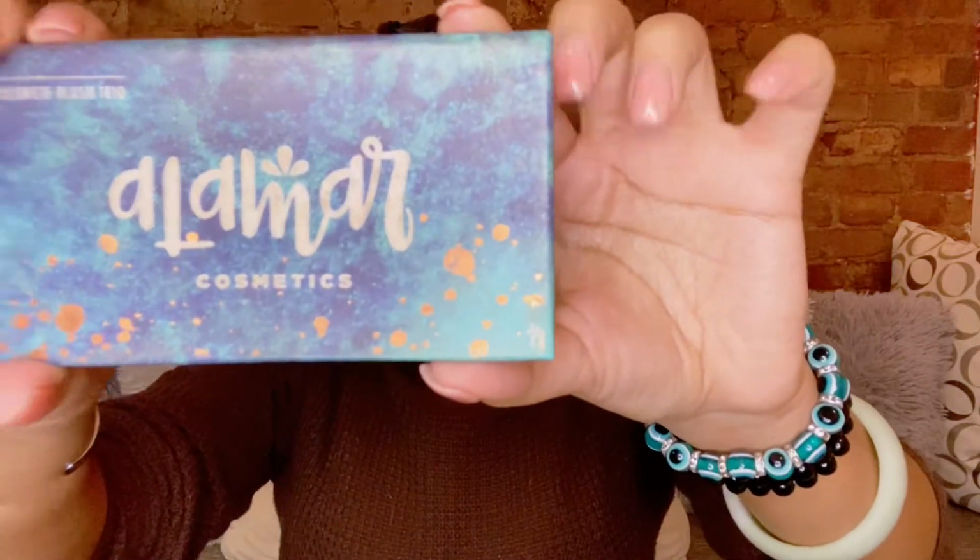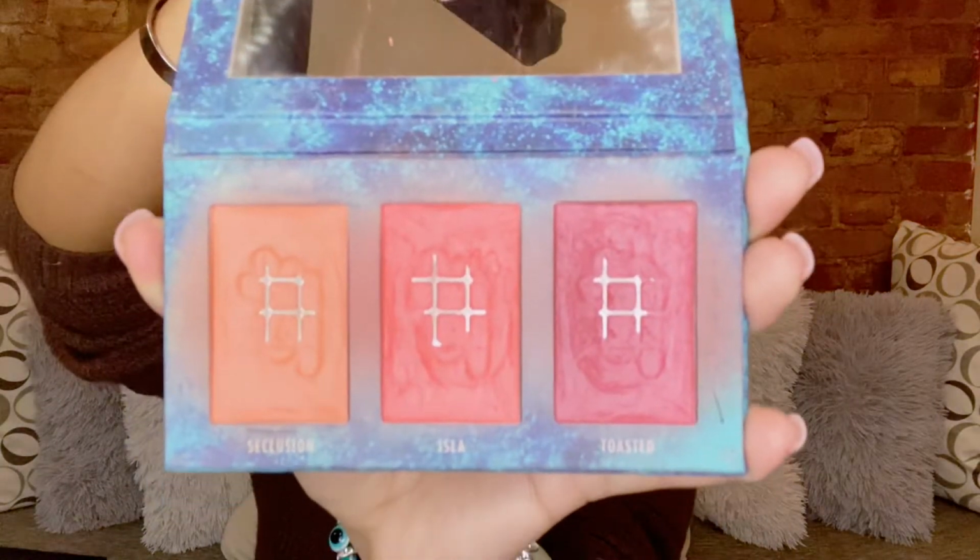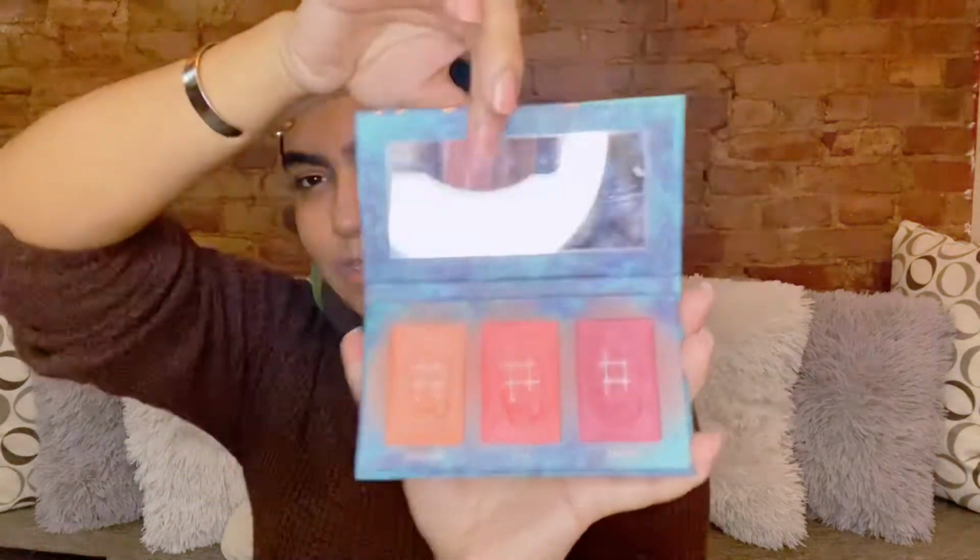And then this, my Alamar Cosmetics medium tan blush trio. This one is my favorite, and it's almost done. It's gonna be finished soon, but this is my favorite. It has a little mirror. Both of them come with little mirrors, which I also love.